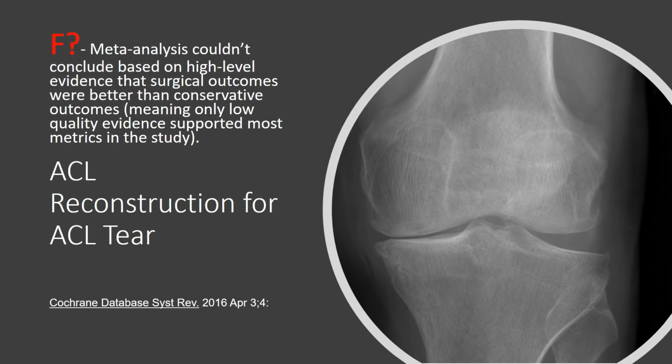So how about ACL reconstruction for an ACL tear? This is one of the most common sports medicine surgeries performed today. And I put F question mark because at the end of the day, a meta-analysis couldn't conclude based on high-level evidence that surgical outcomes were better than conservative outcomes, meaning there was only low-quality evidence that supported most of the metrics in the study.